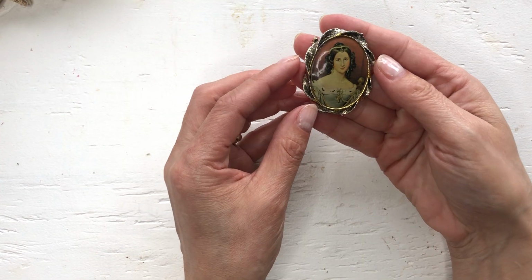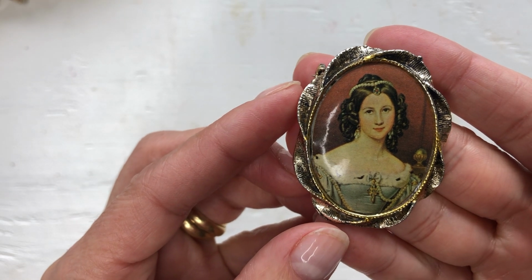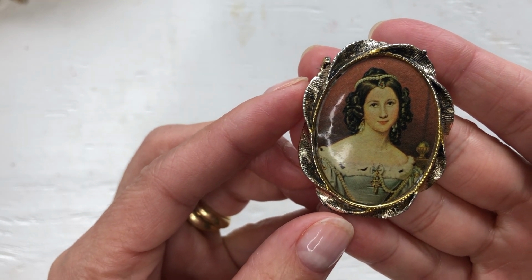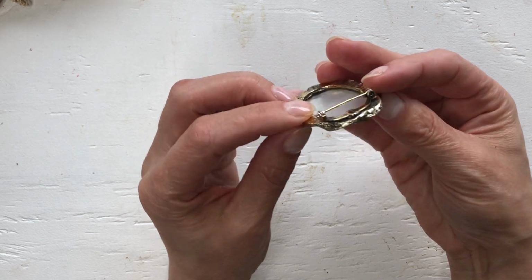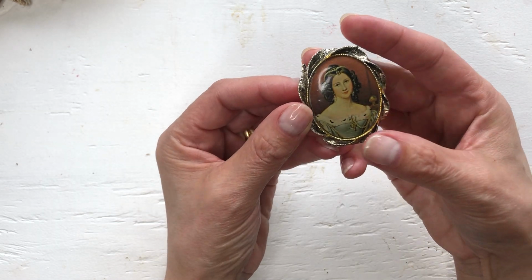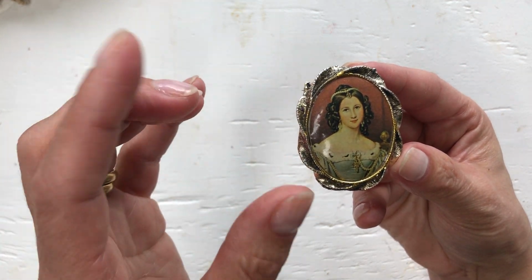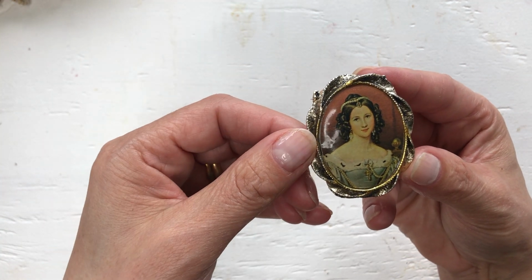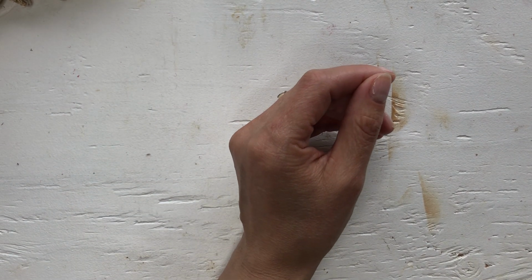Another thing I found in the jewelry section was this brooch. I don't know, for some reason the brooches at the thrift store are extremely expensive. This one was very cheap. It's obviously not great quality, but this would be nice to add to the front of the journal. You know, if you do a tie on the journal, add this to that, or even like a fabric journal.